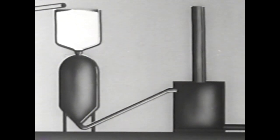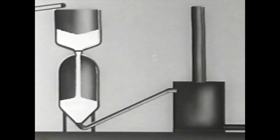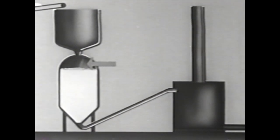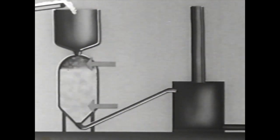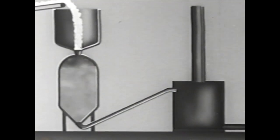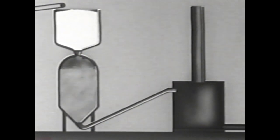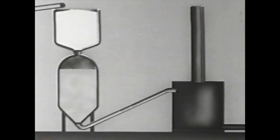Here is a diagram of the cooking done in the digester. Chips from the conveyor are fed in at the top. Then they drop to the second compartment where they are to be cooked. Chemicals and steam enter through another opening and the cooking begins. The cooked pulp will then go to the blow pit where it settles and then is taken off to make paper.